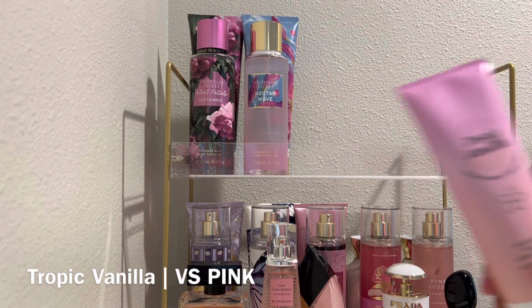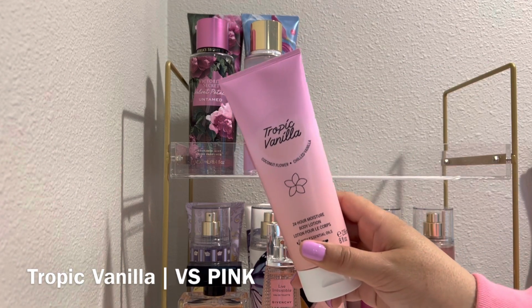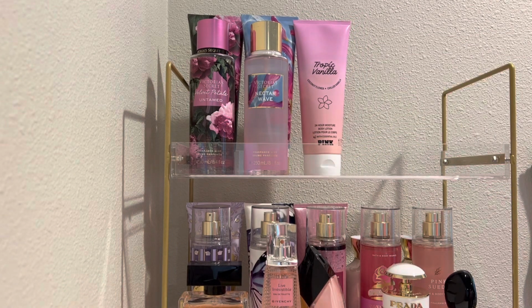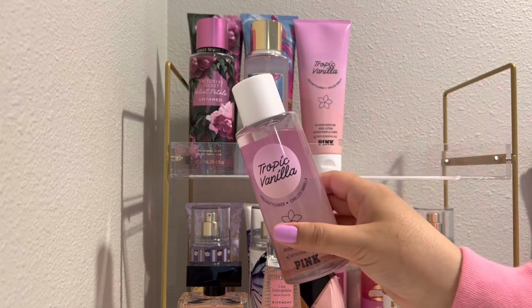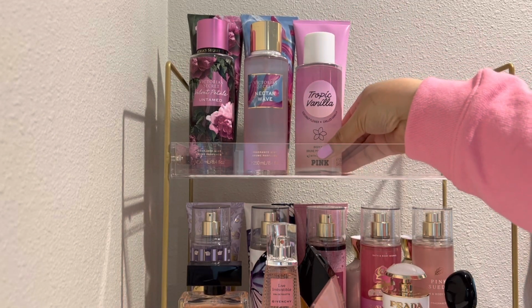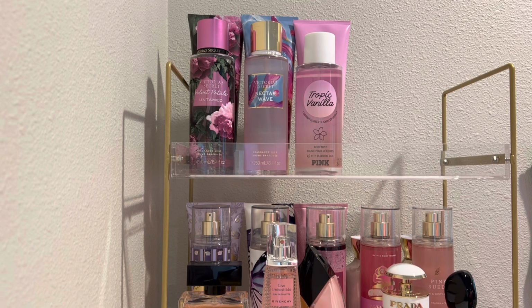Then I have Tropic Vanilla from VS Pink, and this has notes of coconut flower, chilled vanilla, citrusy lime, and monoi blooms. And this is the 2023 version, which is still available, and it's a creamy, coconutty vanilla floral. And I find the lime is mostly just in the opening. I did a review of the entire Pink Spring collection if you want more details on this, including the difference between this year and last year's versions.